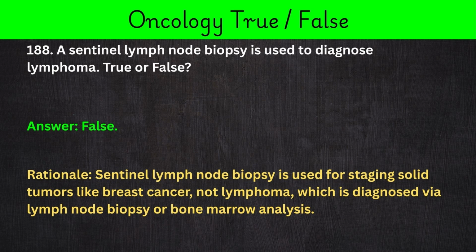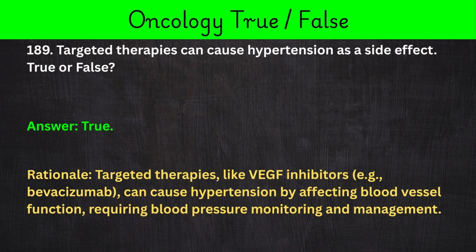Rationale: sentinel lymph node biopsy is used for staging solid tumors like breast cancer, not lymphoma, which is diagnosed via lymph node biopsy or bone marrow analysis. 189. Targeted therapies can cause hypertension as a side effect. True or false? Answer: true.